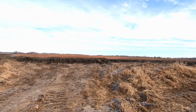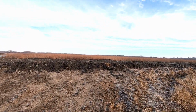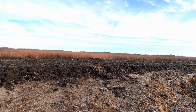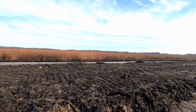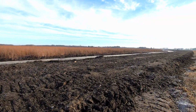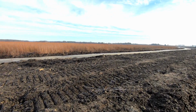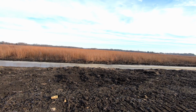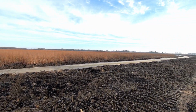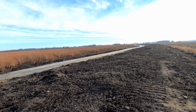And we're about to see what the renovated Sweet Marsh looks like right now. Not sure what they're going to do with all the woody growth that's out there. I would guess that's going to present a challenge, but maybe they've got a plan. I haven't seen a press release in a long time, so I don't know exactly what the plan is out here, but I'll continue to follow it.